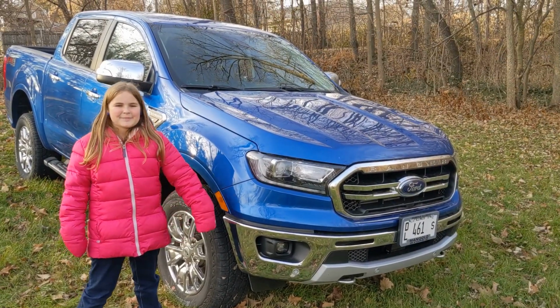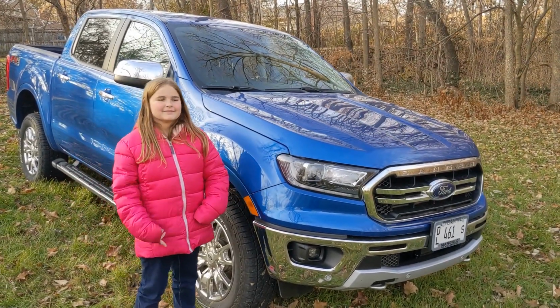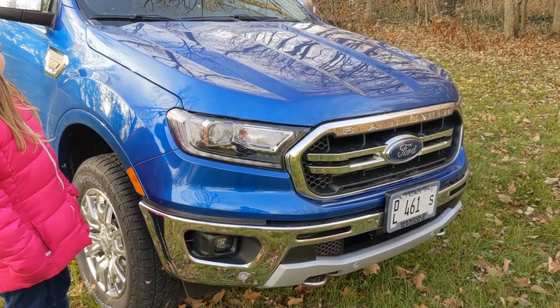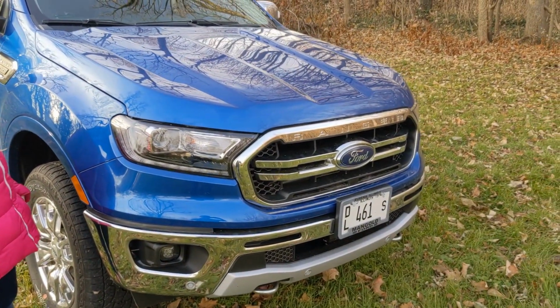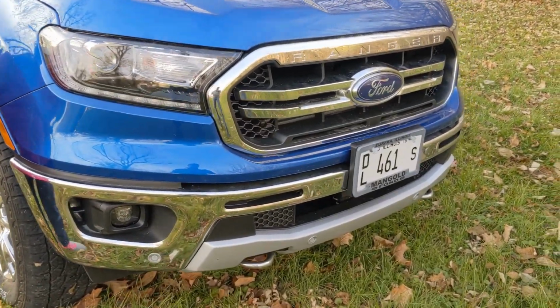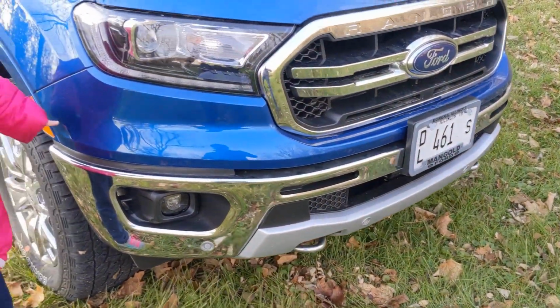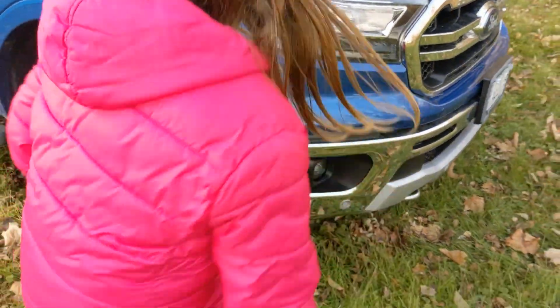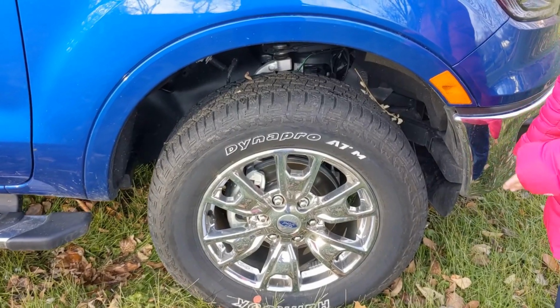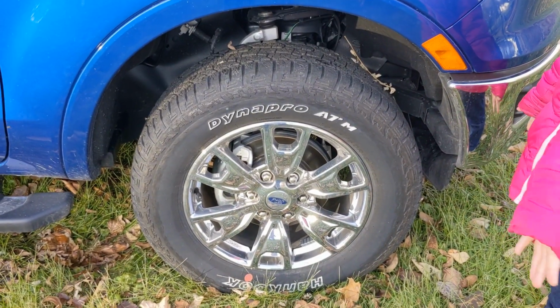All right, for 2019, this is actually their Velocity Blue, and this is a Lariat. So instead of the sport package, it has the chrome grille with chrome front bumper. You can also see that it has the fog lamps and those front sensors on the bumper. As you come around the side, you're going to see the chrome wheels that these come with. This one's on the Hankook Dynapro all-terrains.